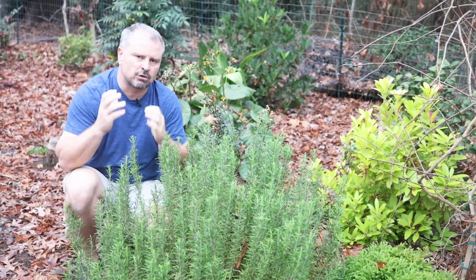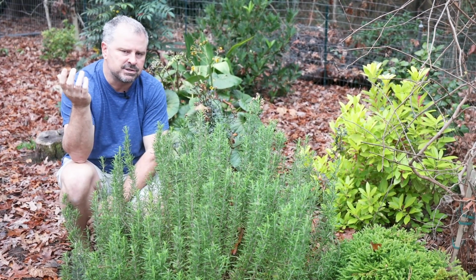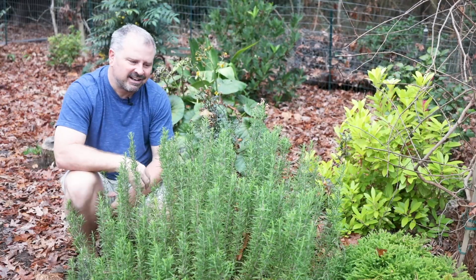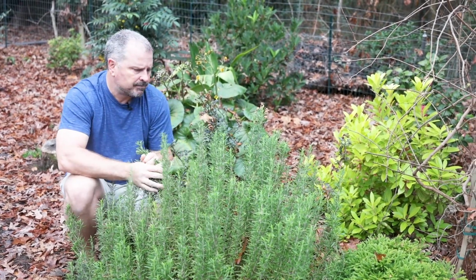It lends itself as a great ornamental plant, and I think it's underused and undervalued for that. It's always grouped with the herbs in the garden centers and not grouped with the landscape plants, the ornamental landscape plants. And I think this does have a place in just ornamental landscaping as well.